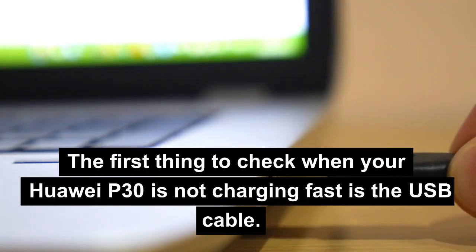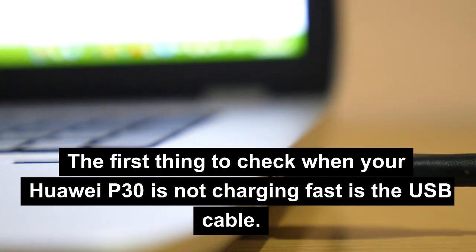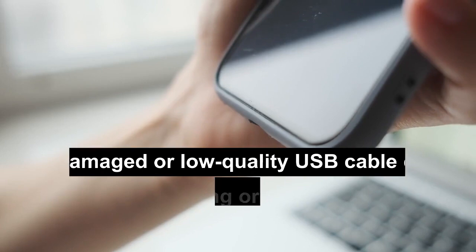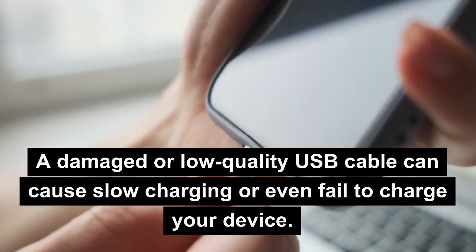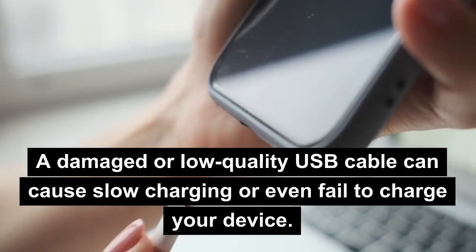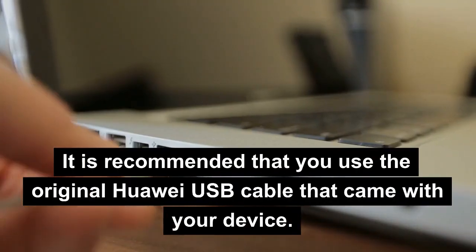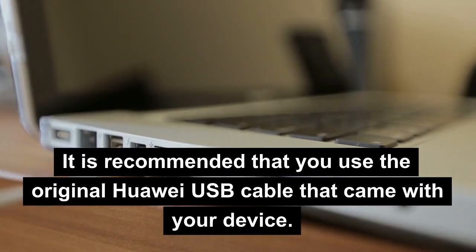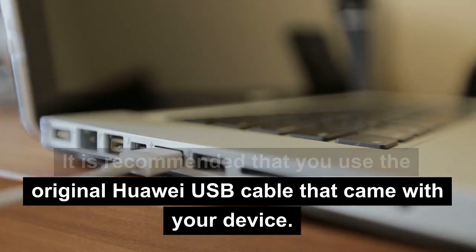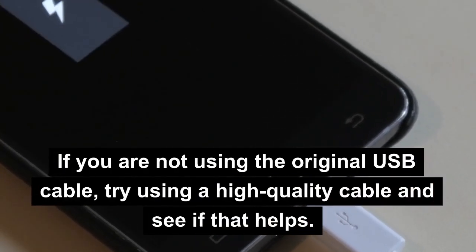The first thing to check when your Huawei P30 is not charging fast is the USB cable. A damaged or low-quality USB cable can cause slow charging or even fail to charge your device. It is recommended that you use the original Huawei USB cable that came with your device. If you are not using the original USB cable, try using a high-quality cable and see if that helps.